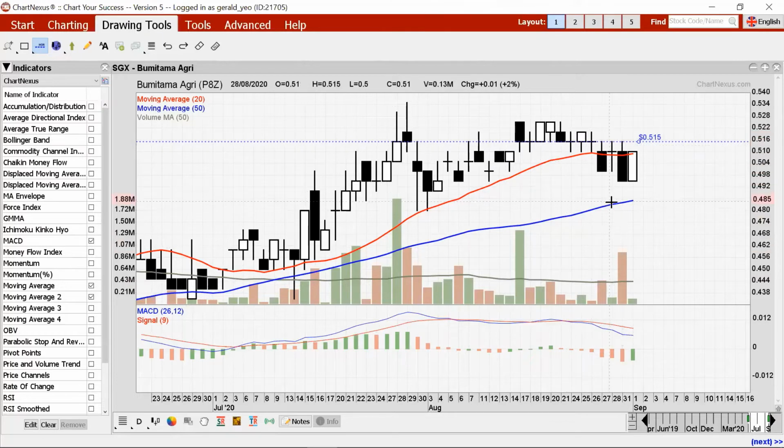For the stop loss, we can set it anywhere below the 50 MA. This is the 50 MA, so we want to set it beneath it. So that if, after you take the trade, a few days or weeks later it couldn't move further and starts to come down, it will break the 50 MA. And if it goes lower, that will be more of a confirmation for a cut loss. So that could be your trade if it is able to hit 51.5 cents from tomorrow onwards. So there's Bumitama.